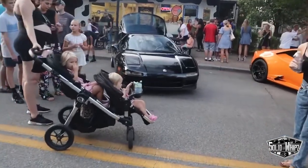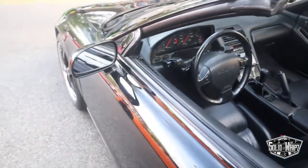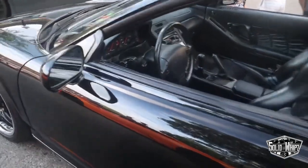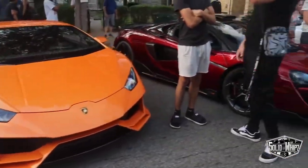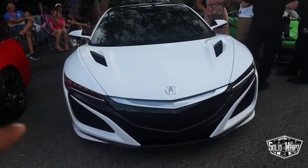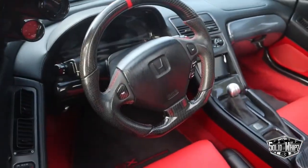One that I like right here is the Acura NSX. Dude, look out. Black on black, and it's a stick. Got the engine in the rear. This is nice. This is the newer version of this. That's cute, but I'm a 90s baby, so I love this one. And this one's dope because he got the carbon fiber accents behind the seat, in the middle console, steering wheel.